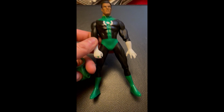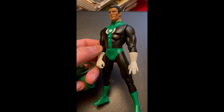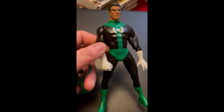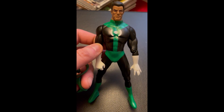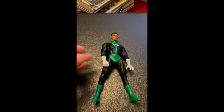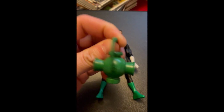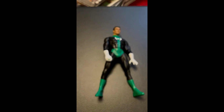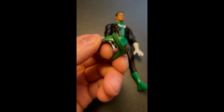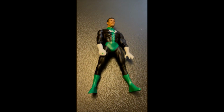And my last figure I picked up is DC Direct Jon Stewart. I can't remember if this is the original design of the character, but it is certainly older. Maybe from the Mosaic line, I'm not too sure. Comes with, obviously, as a Green Lantern, his power lantern. Very neat. And he comes with an actual power ring. Also neat. Don't think I'm going to be wearing this. But cheap little piece of plastic there.